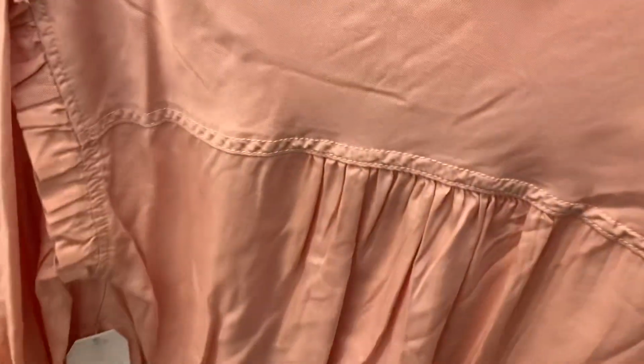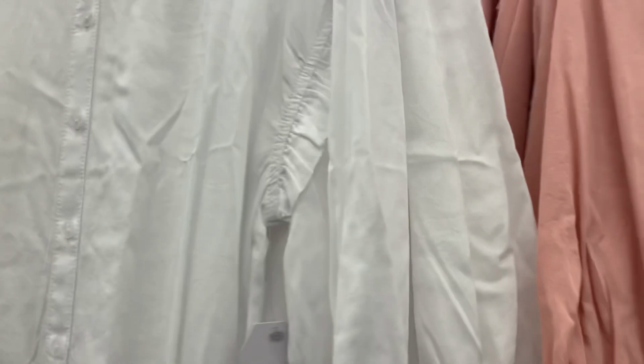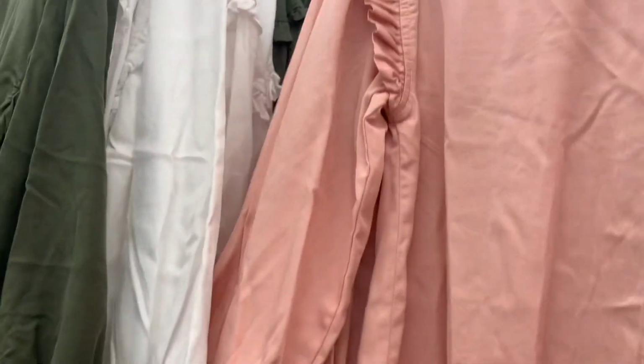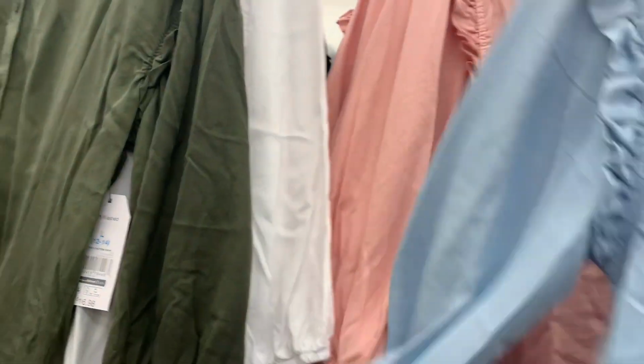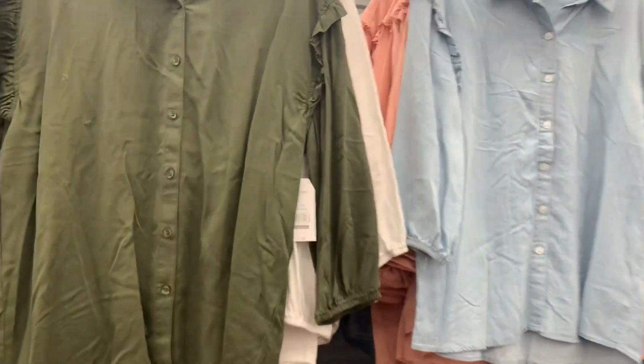Oh, it does scrunch in the back. This looks so adorable. I love all the ruffle stuff and the balloon sleeves. So it looks like you can get it in pink and white. And then back here. Oh, so this would be like, if you bought that, you could wear it now, but you could actually wear it in the fall too. And this one too. And it would look really cool for the fall.